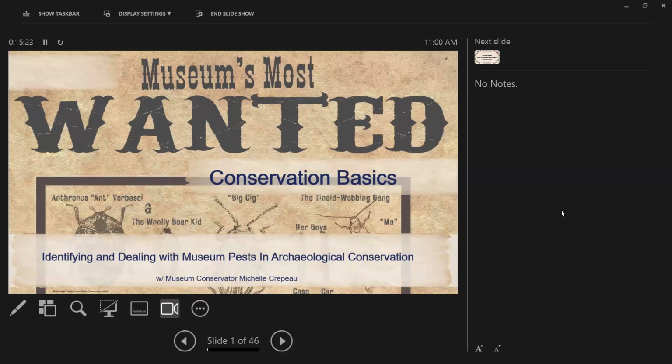My name is Michelle Crepeau, and I'm the museum conservator for the North Carolina Maritime Museum System. That means I'm the artifact doctor. My job is basically to make sure that our artifacts inside the museum stay healthy and happy for as long as possible. And one of the things I do is I am in charge of what is known as the Integrated Pest Management Program at the museum, the IPM program. What this does is a way to monitor the different types of insects that come into our museum to make sure there's nothing there that could pose a threat to the collections themselves.